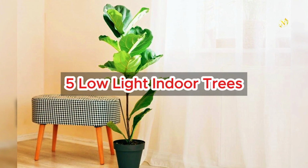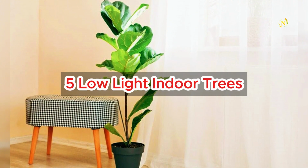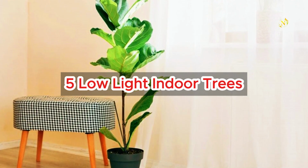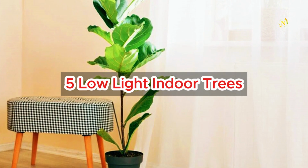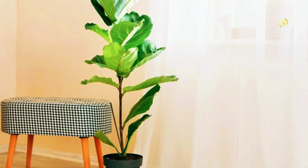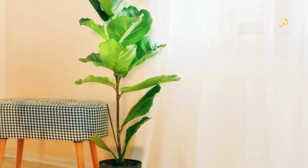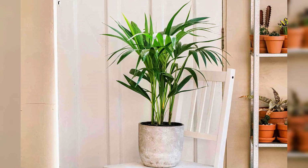However, some of them have another superpower. They can tolerate low-light conditions. Of course, some of these plants cannot thrive if there is not enough sunlight, but they can manage just fine. So, let's look at some of these trees, and who knows, perhaps you'll even find one to fall in love with. 5 Low-Light Indoor Trees.